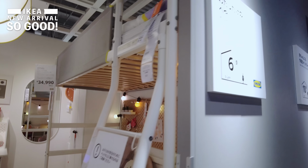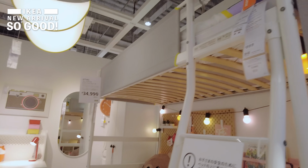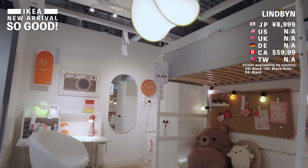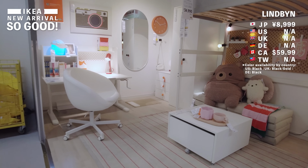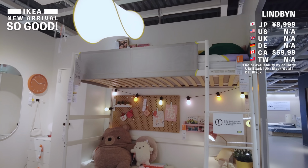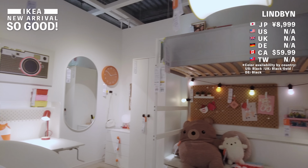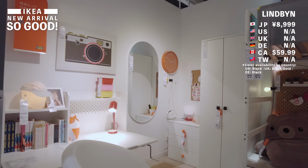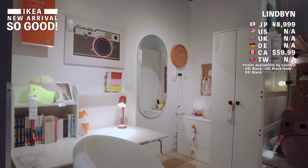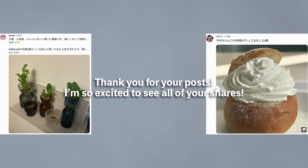And this room is about 10 square meters, so it's on the smaller side. There's also a full-length mirror, which is nice. I also have a full-length mirror in my entryway. The frame is very thin and simple, so it looks clean. And it also makes the room feel bigger and brighter. So I think it's a really good item.